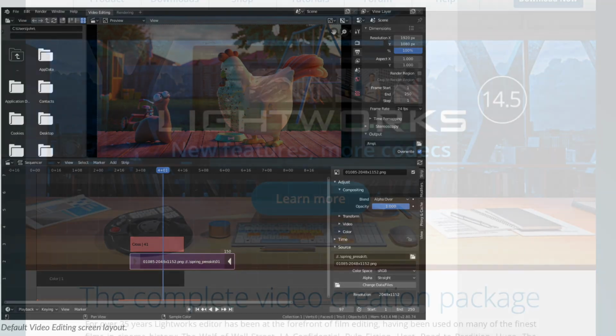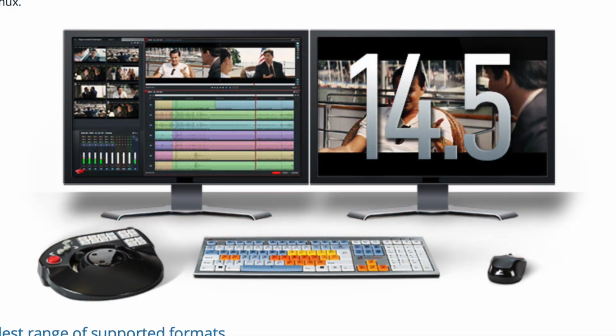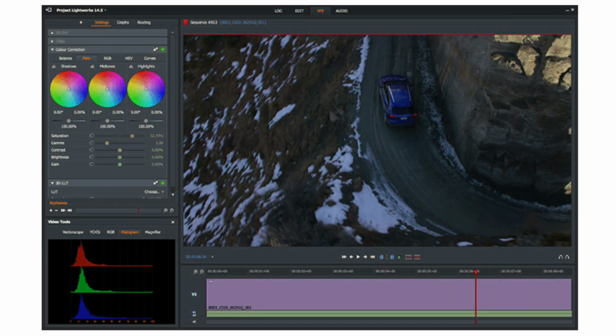Now the next one is Lightworks, and this one is also another one of those free ones. I went on their website, and their website doesn't look like it's been updated in a very long time. But the software looks very good. It literally looks just like Final Cut Pro. Now, like I said before, there are paid versions of these ones as well, but it's really not that bad. And the free one is also very good. It gets the job done.